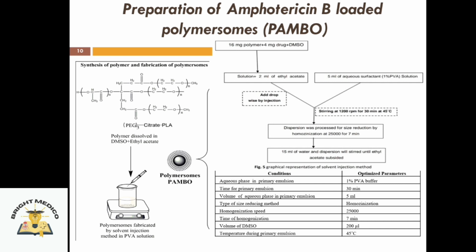Then the dispersion was processed for size reduction. This is a question for you: size reduction was done by a homogenizer at 25,000 g for 7 minutes. After that, the dispersion was added to 50 ml of water and again stirred until the ethyl acetate subsided. You just look at this flow chart here, everything is mentioned: 50 ml of water, and again stirred until the ethyl acetate subsided.